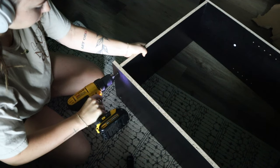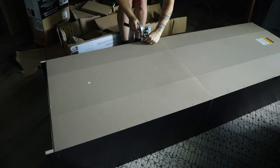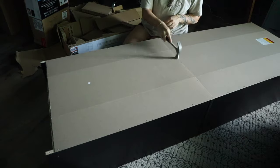I got the first bookshelf done and then just took a little lunch break, and I've been listening to an audiobook and it's getting really good, by the way. So that's gonna motivate me to keep going because I have zero motivation. Here is the first one and I'm currently working on the second one.